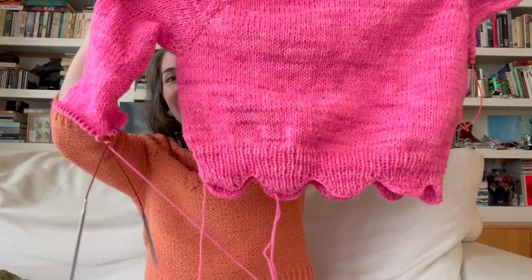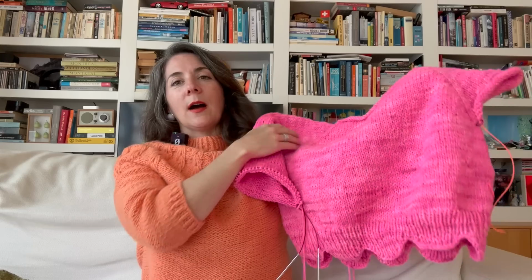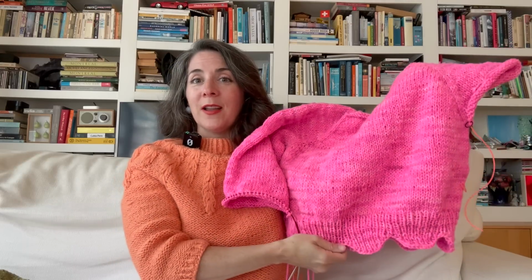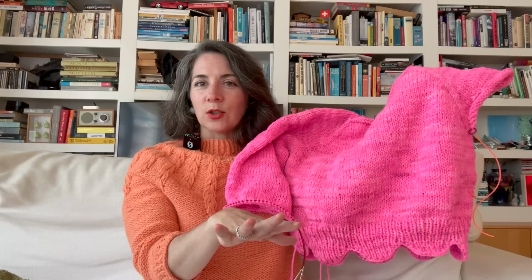I don't know what the words are to express how happy this is making me. So it is a scallop bottom edge. Obviously, I have to be careful with how I share how it is knit up because this is a paid pattern, but you basically work a certain amount of ribbing. You follow very specific techniques of the pattern. I will discuss in detail once this is cast off.